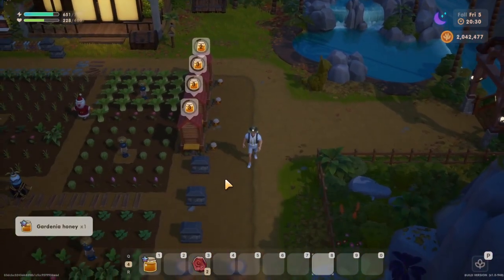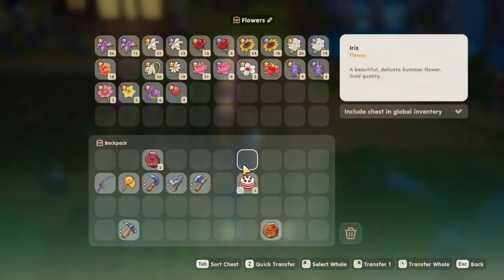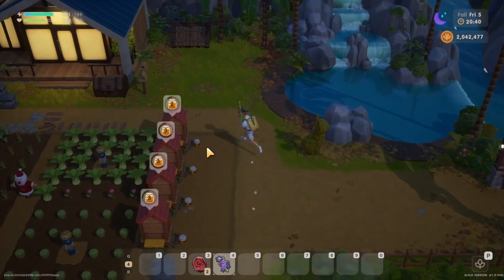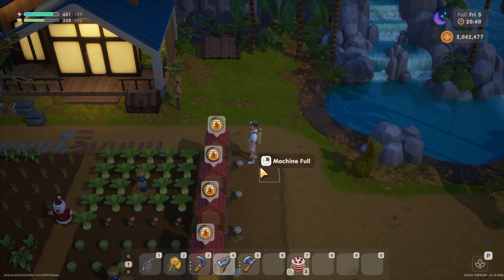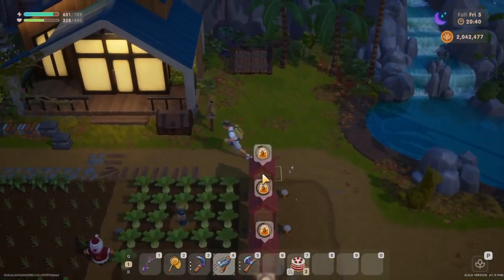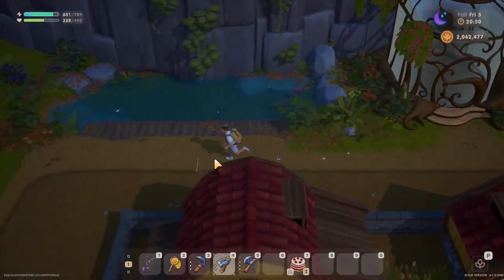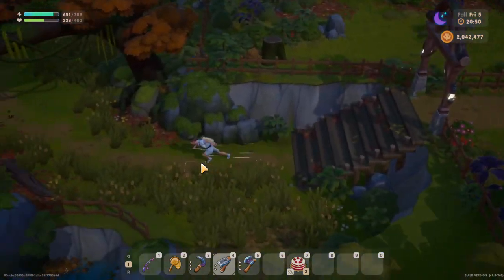A little gardenia honey. Gardenia mead sells all right. And let's see, I guess larkspur. We'll throw one of those in. I guess that's probably about it. We could make a quick run because I want to say it was at night also, like late at night, that we could catch that bass. Let's do that. Let's wrap up by doing that.